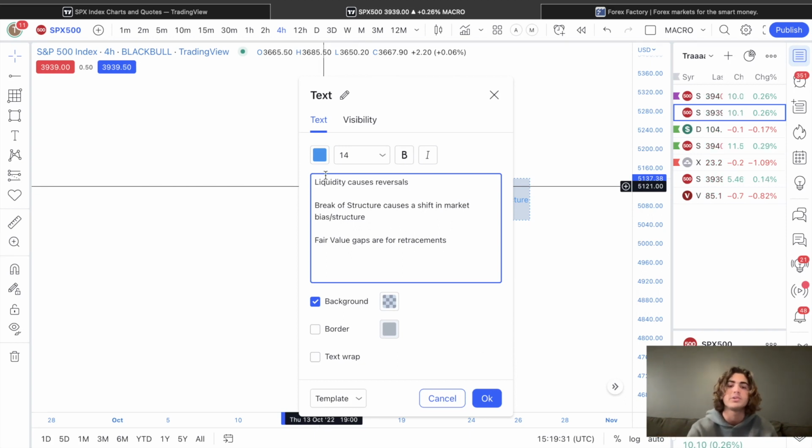What causes reversals? A liquidity sweep. How can we confirm the reversal with the break of structure? Okay? If I get another DM about why your fair value gap didn't work, I'm going to spam you with 100 links to this video and this clip. Okay? They are for retracements. Okay? Now, moving on. Equilibrium is used for retracements.